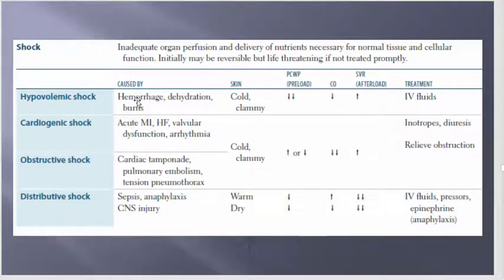Hypovolemic shock, as you know, that deals with hemorrhage, dehydration, clammy skin. Preload will go down, cardiac output will decline. That makes sense. Notice the cardiac output declines pretty much for everything except for distributive shock.